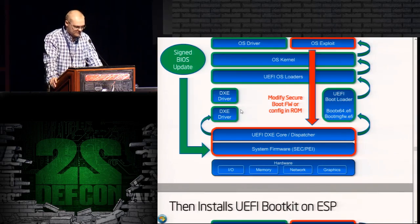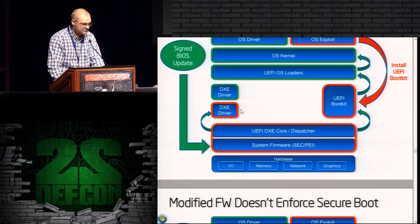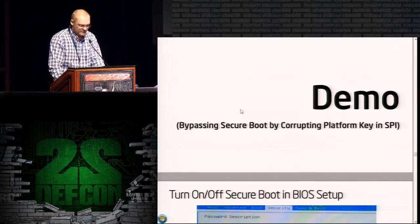And there is a high-level picture of our attack. We corrupt the platform key for a compromised BIOS, and after that we install a bootkit to the UEFI file partition and patch the kernel to compromise the full system. And there should be a demo.